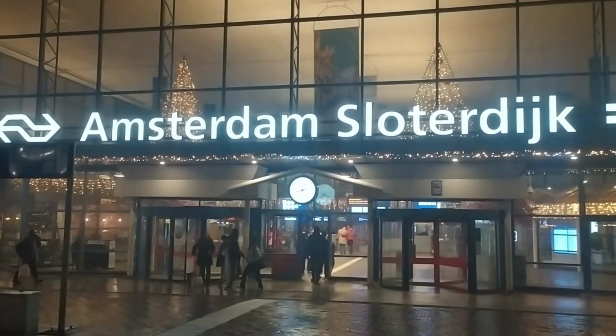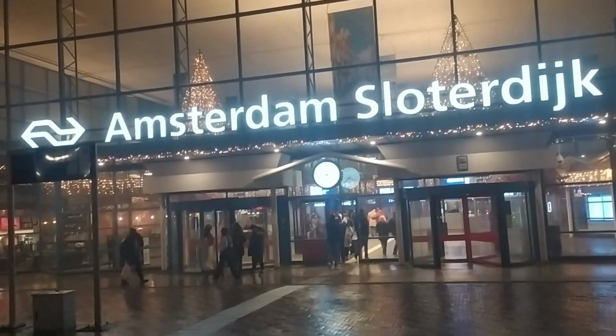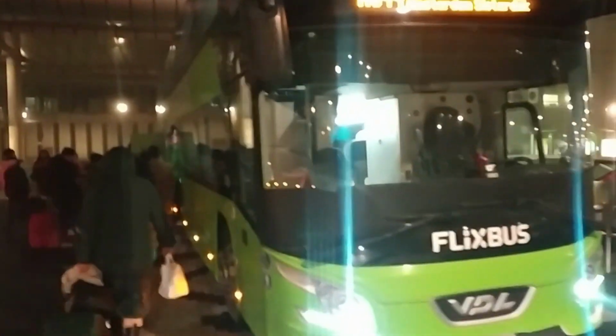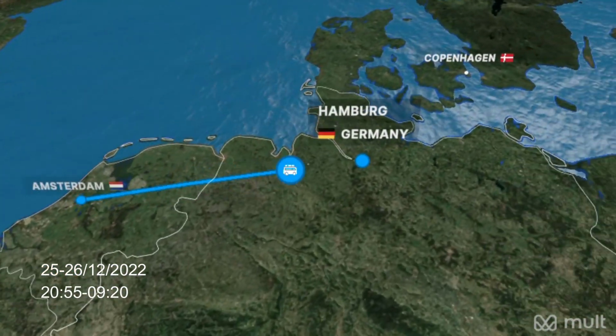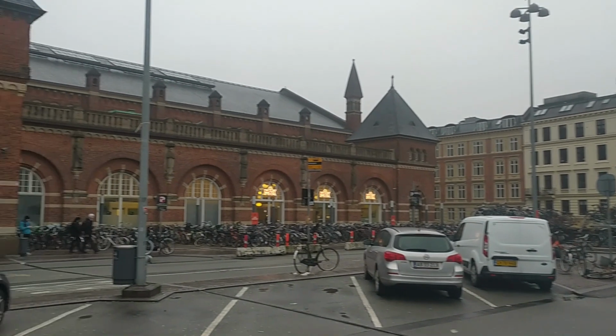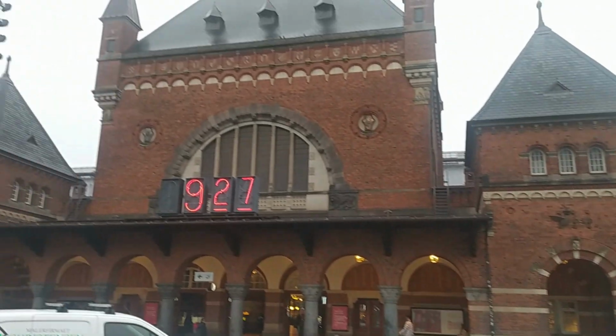I'm at the Amsterdam Sloterdijk train station. I will take my bus from here. Okay, I arrived at the Denmark station.